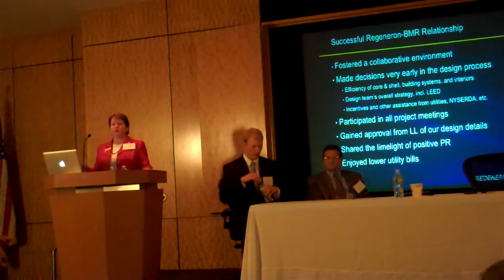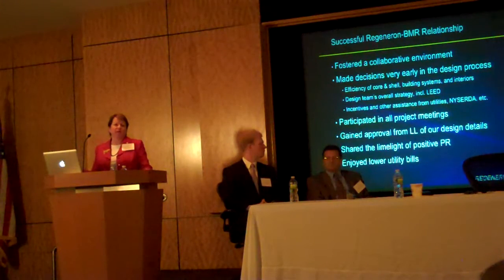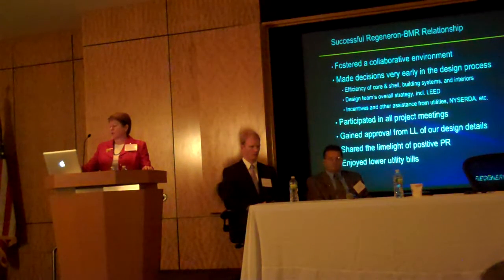And then we had to gain approval from the landlord on all of our design details. And sure, there might have been times when both parties didn't agree readily, but we were able to get everything put together. And at the end of the day, we shared in the limelight in the PR, because both sides are very, very proud of the fact that we were able to instill all of these green processes and green materials in these buildings.